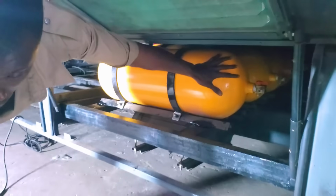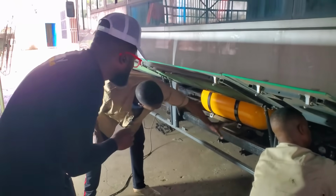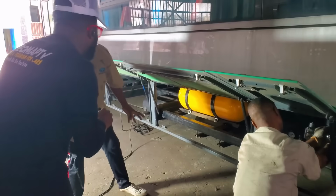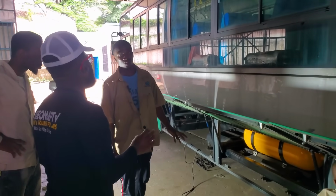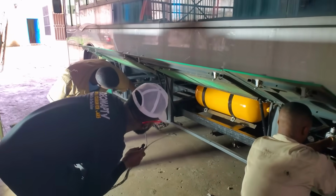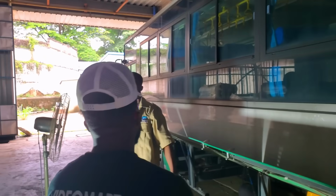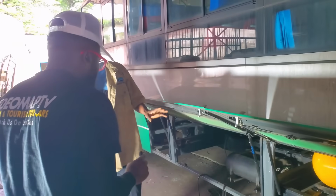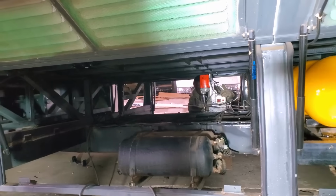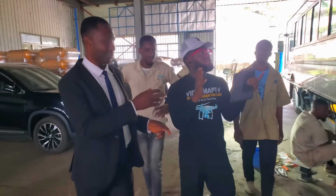So how long does it last? Depending on the users. All of them are connected together. How many are fitted into a single bus? For this bus, this one is 4. This longer one has the same CNG, the same pressure rating, 20 MPa. In bar, it's about 200 bars.